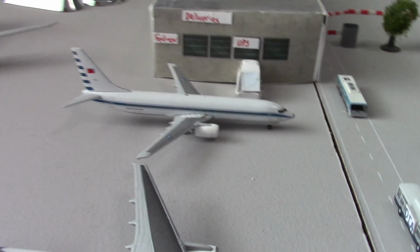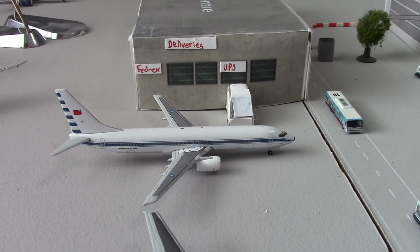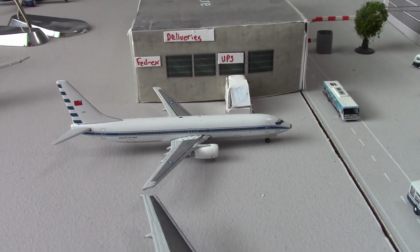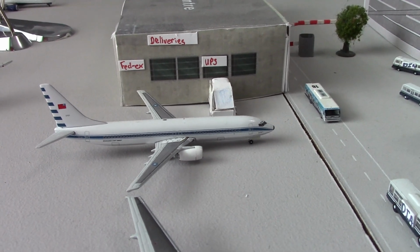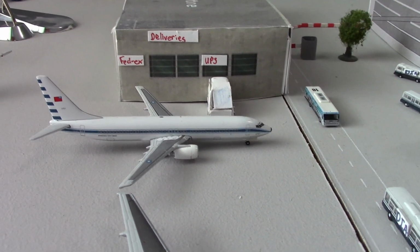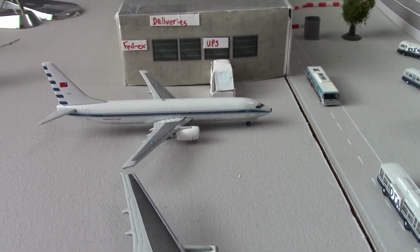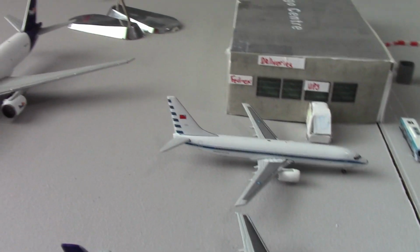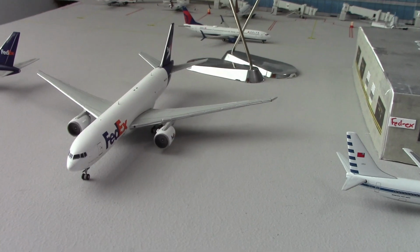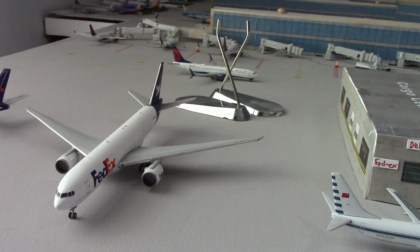And this is a private 737-800. I will eventually turn this into NAC. It's a cargo airline. I'm not actually sure what it stands for. Northern Air Cargo. That's what it is. They fly to Honolulu, so a lot of cargo planes will be featured in Honolulu instead of Denver, but most of them will still be here, just like this one. FedEx 777. This aircraft will be heading out to Oakland.